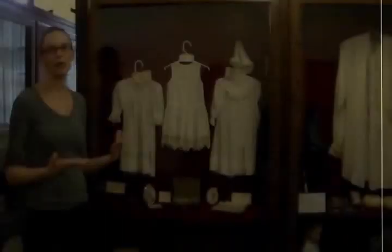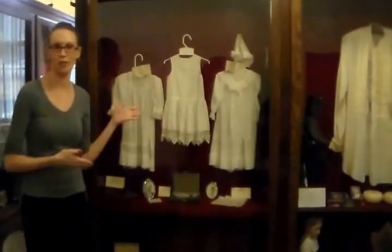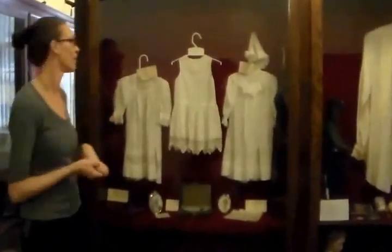Today Heather will be talking to you about some of the items on display here at your museum, and she'll be showing you some of the Victorian items in our Victorian Room. Here we are in the Victorian Room at the museum, and in these display cases I'm going to talk to you about several items that we have that were from the Victorian era.